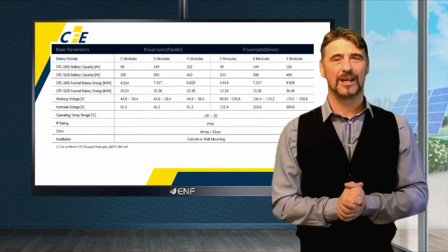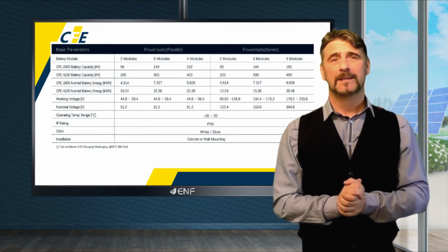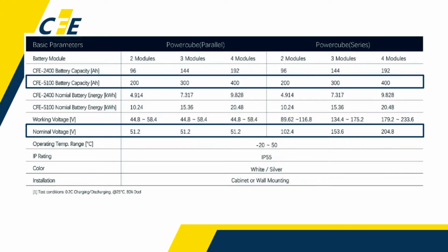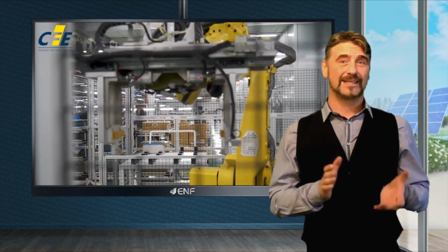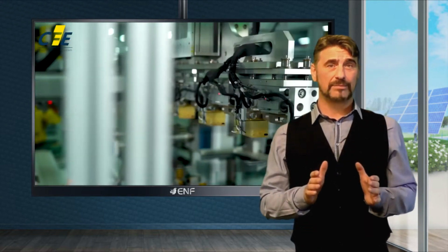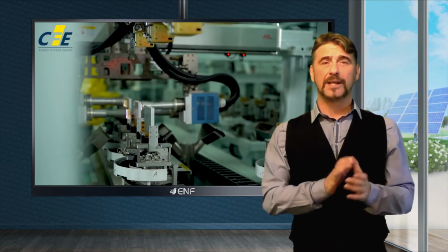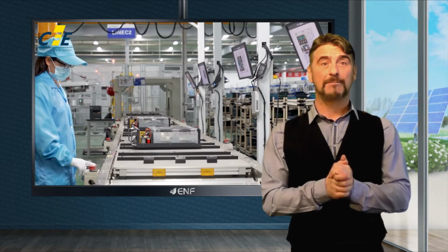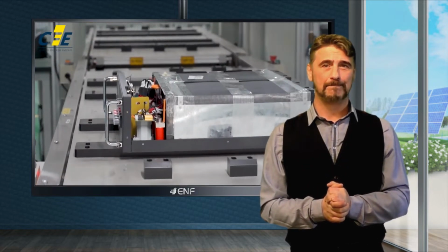Thanks to the system's modular and expandable functionalities, customers can connect 2 to 4 individual battery modules to boost the device's voltage up to 204.8 volts, or the battery capacity up to 400 ampere-hours, without the need for any additional equipment or settings. The modules can be connected in a variety of ways, depending on the needs of the customer. For example, they can be wired in series for use in high voltage applications, or they can be wired in parallel to provide power for extended periods of time.